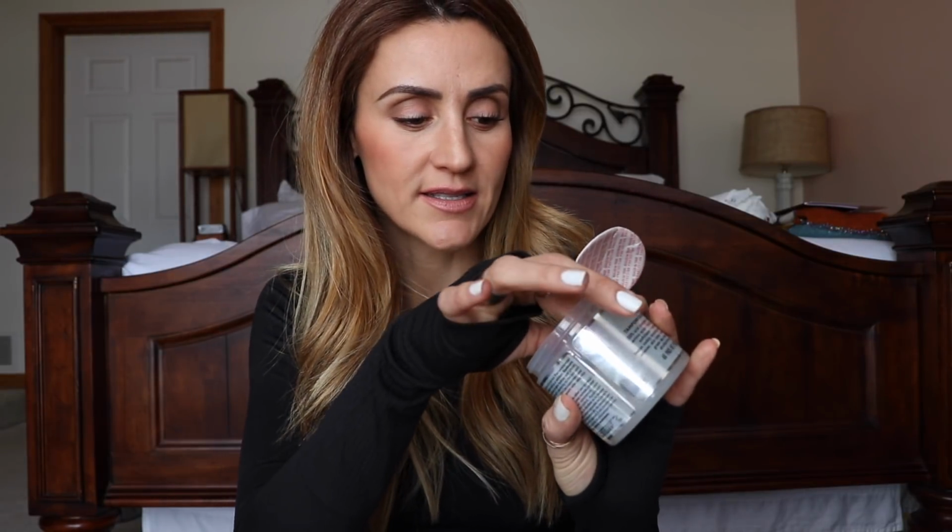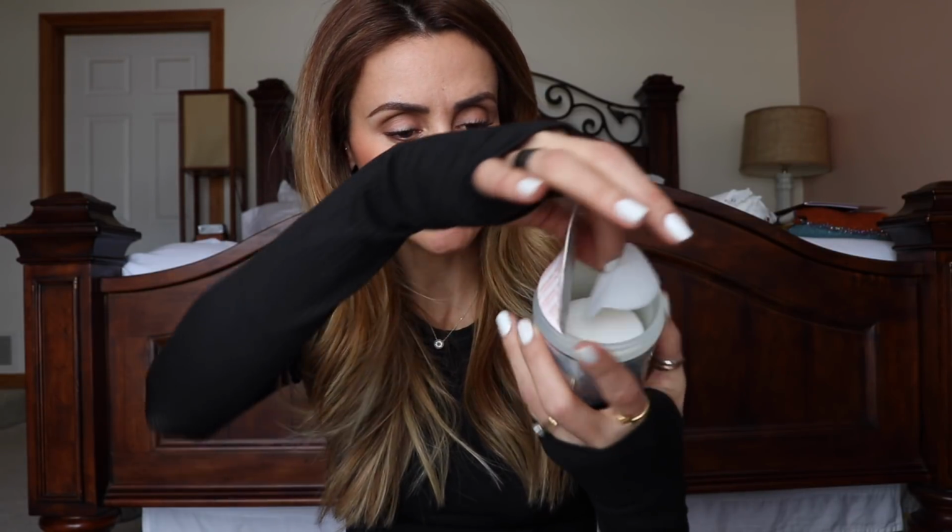You're supposed to use the little cloth here, which looks just like this. This has 100 and some, 60 pads that are soaked in this. So you rub this all over your face, neck, chest, and the backs of your hands. And then you're supposed to leave this for 3 minutes and then rinse it off.